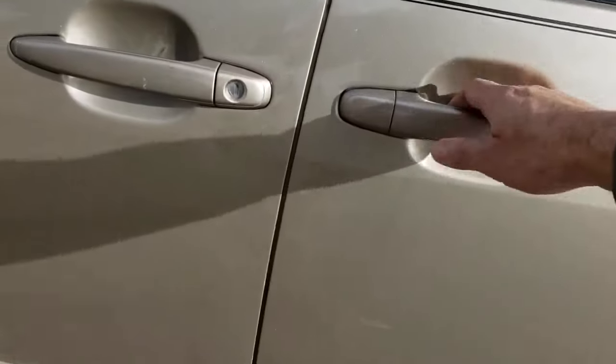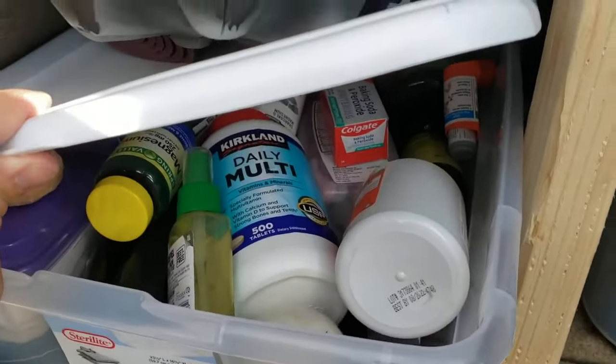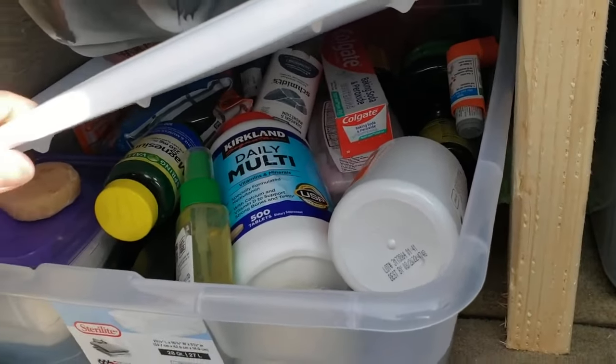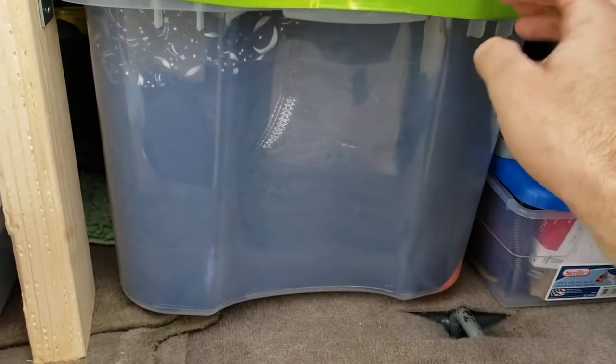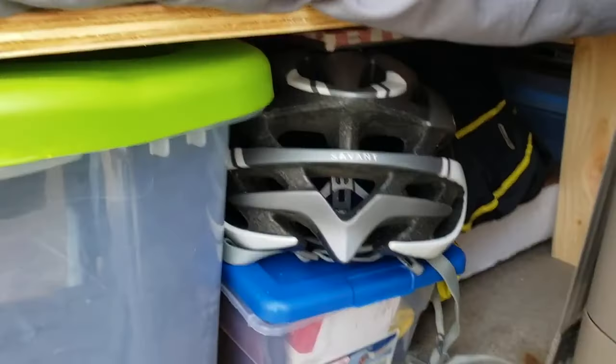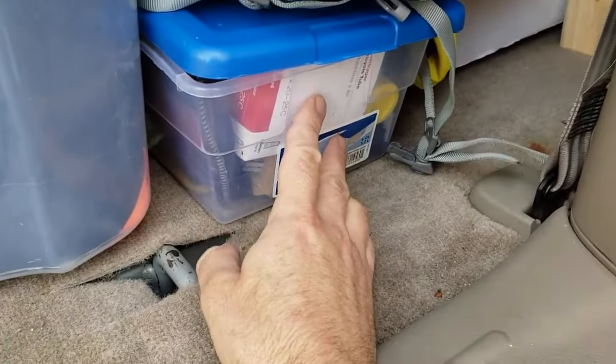Okay, so coming around to the other side. This is the non-automatic door side. In here I just have a multivitamin, extra deodorant, extra toothpaste. This is full of work clothing and extra fabric and just random stuff, biking stuff. This is all my biking. There's extra seat, cleaning stuff for the bike, lube, helmet, bike shorts and shirt.